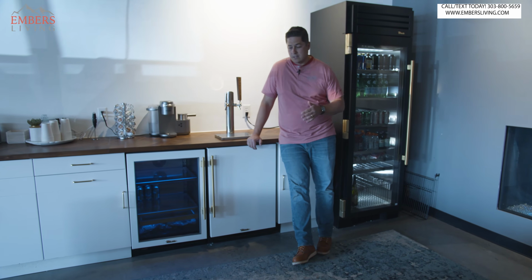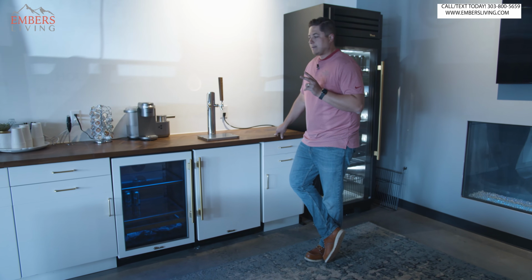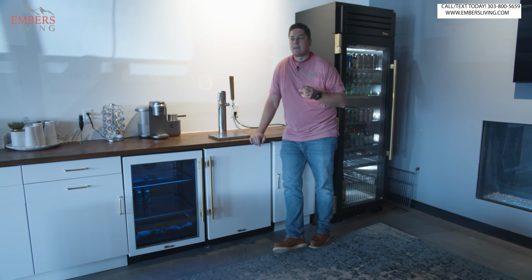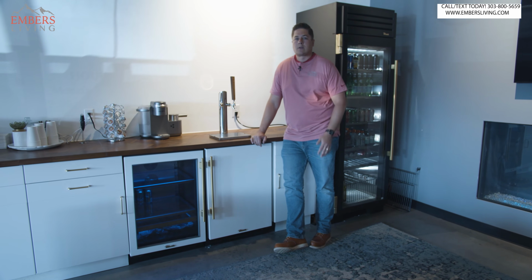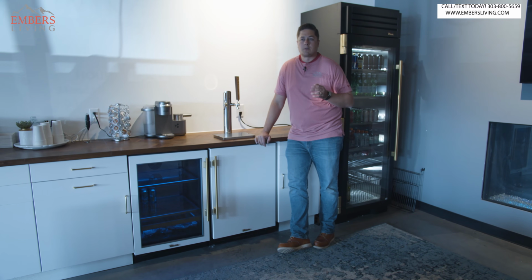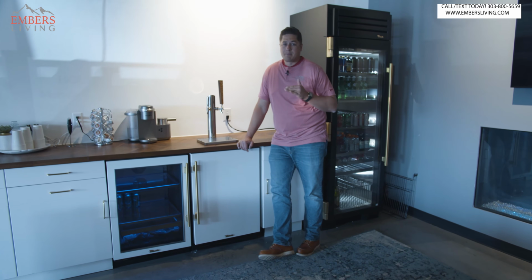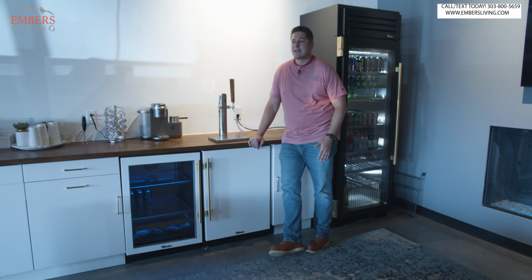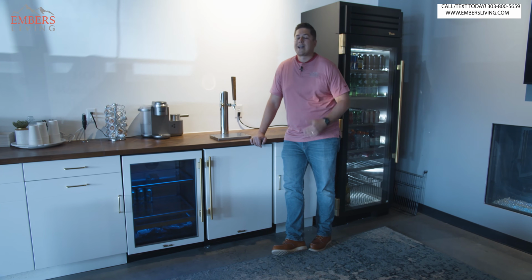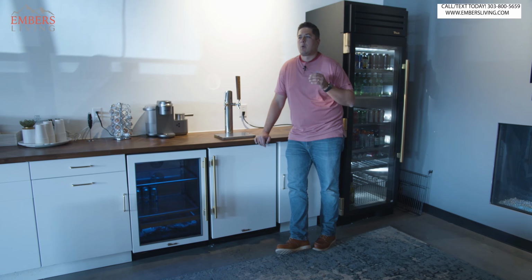So let's start with the under-counter stuff. What's really cool about TRU is there's really two brands that are really known commercially, and that's going to be TRU Refrigeration and Perlick. If you go to any bar, any restaurant, any sporting venue, you're more than likely gonna see one of those two brands. They're like the industry standard when it comes to commercial refrigeration because they are the best and highest quality. They're made in the United States. The warranties are fantastic. They're energy efficient. So that's one of the reasons, and we'll dive into a lot more details, why they're more expensive.